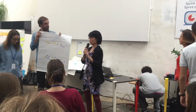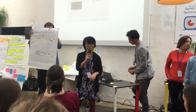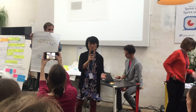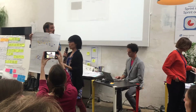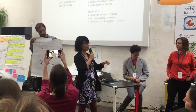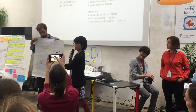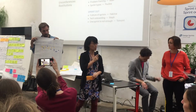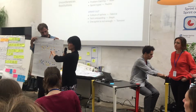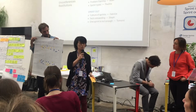I want to show you a quick heat map we did based on the typology that I introduced this morning, because I think it's interesting to see where people's experiences are and also where they want to explore. The yellow dots are the "I've done it" from this group here. You can see there's quite an even split between the six, which I think is really curious. And then the blue is the "I want to do it."